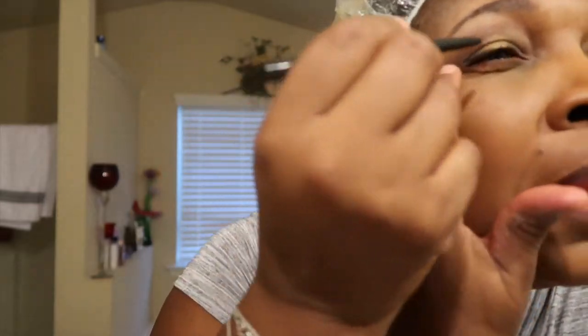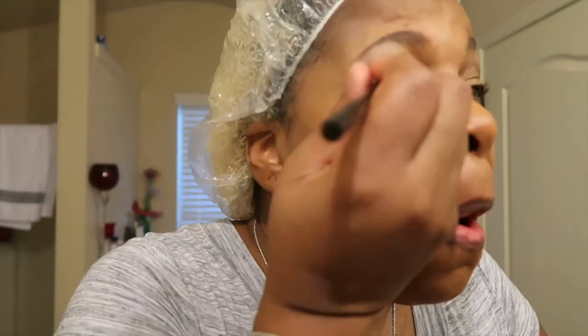Okay, the cake pencil is a little bit richer, and I like it because then what I do is I go back in over the other one. Oh goodness, how am I gonna do this? Okay, let's see if I can do this with one hand. This is my favorite because it doesn't feel so heavy on my eyes, which is Great Lash. I got this one at Walgreens, so I like this one.